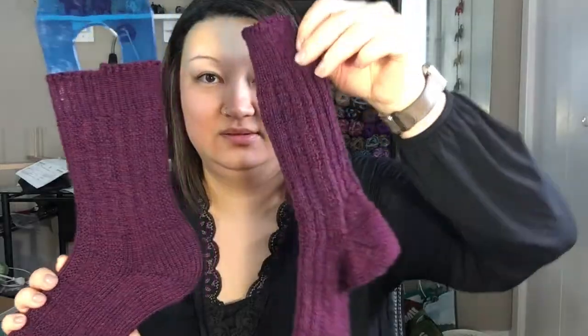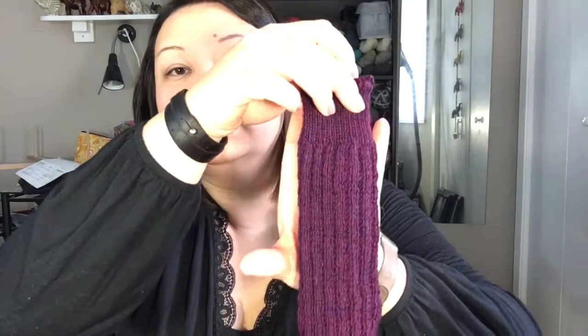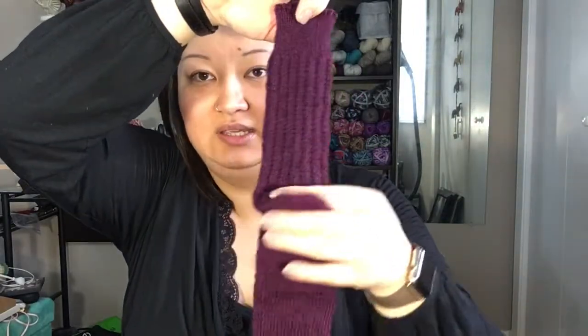I transferred these, okay, look at the difference that putting them on the sock blocker makes. Oh, can you even tell? These look like they're for a child. My grandma does have tiny feet, but look at that. It's not even the width of my hand. They're just tiny, and she has tiny little feet too. She wanted a long cuff, so how I measure is I fold the cuff over.